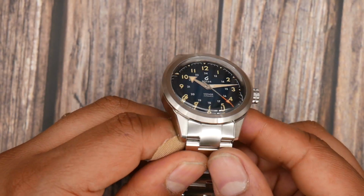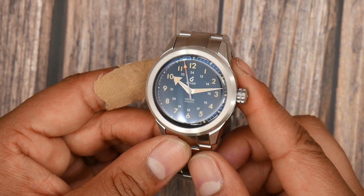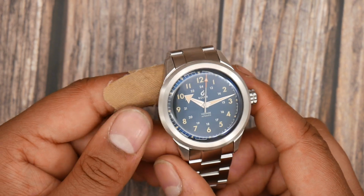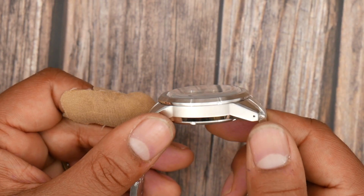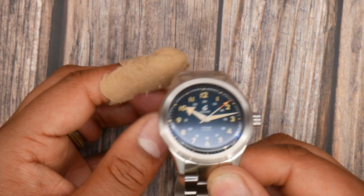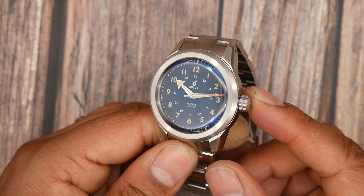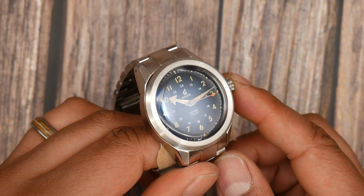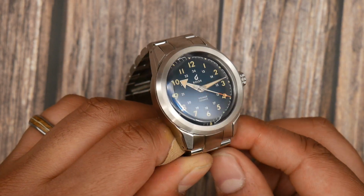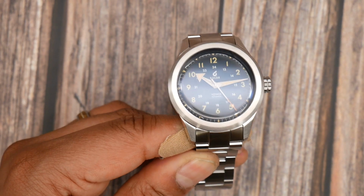40mm case diameter, 48mm lug to lug, so compact lug to lug, but it is a thick boy at 14mm thickness. Finally, to top off these measurements, we have a 20mm lug width. This watch features the no date Seiko NH38, 316L stainless steel construction, high dome boxed sapphire crystal, BGW9 Superluminova, and a screw down crown which gives the watch 200 meters of water resistance. So yeah, definitely high spec.